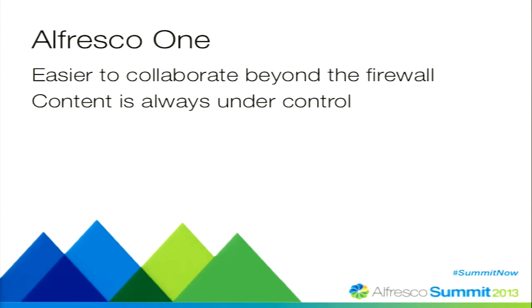I know when I'm working with business partners for Alfresco, I use Alfresco Cloud. I don't send stuff via email. I create a site in the cloud. I open it up for the partner, and I start sharing content with them that way. When I'm working with customers, with prospects, I do exactly the same. But the content is always under control.